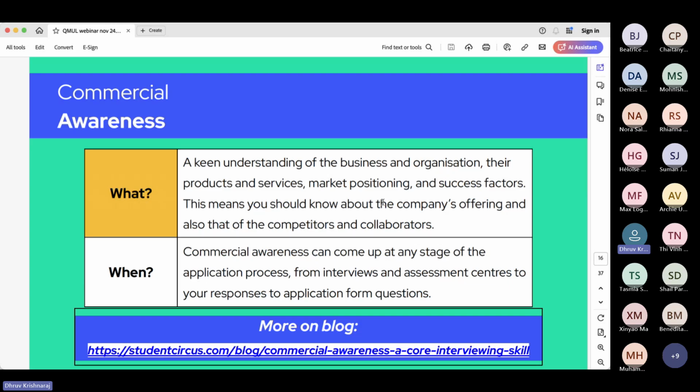Additionally, when it comes to job search in the UK, you also need to realize that commercial awareness plays a very, very important role. What is commercial awareness and why is it important? Commercial awareness is having a keen understanding of the company and the role you're applying to. So, researching the company: what are the services the company provides, who are its competitors, etc. Researching the role in depth as to what are the requirements and all that kind of stuff. Now, why is it important?